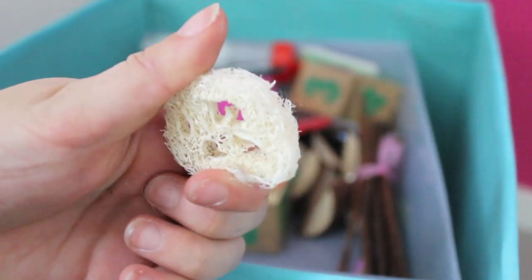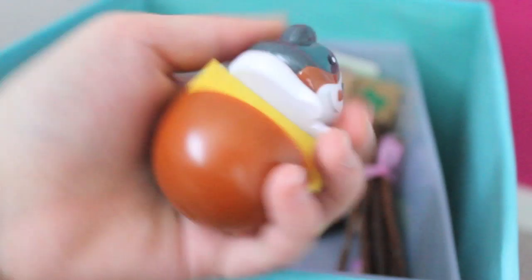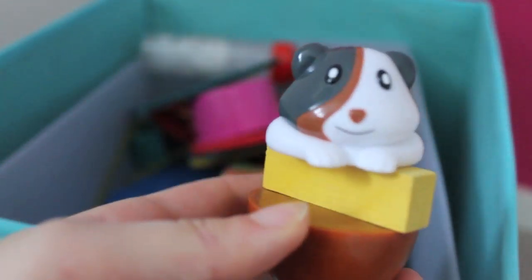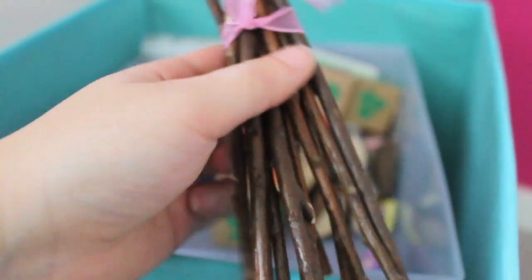I have another loofah. I have this toy which All Zoo gave us with the little chew inside, and I haven't given to the hamsters yet. I then have some twigs from All Zoo, willow sticks as well. I have another one of those cubes.